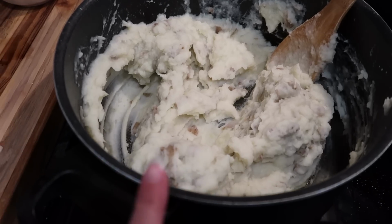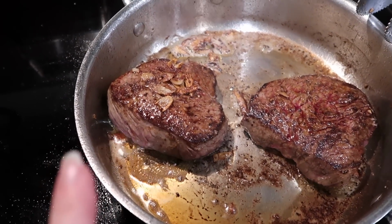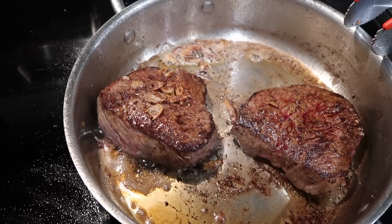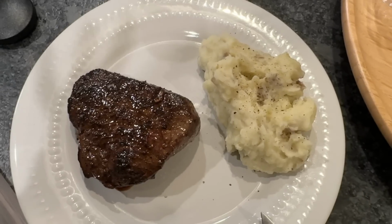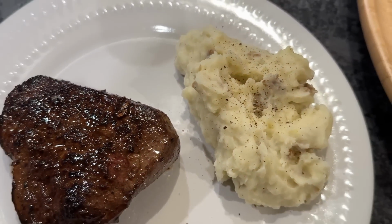Okay, here's the mashed potatoes. They are done. And then here is our steak. We did sirloin and I just ended up getting sirloin too. So we got one for me, one for Gabe, and it is looking delicious. Okay, here's the completed dinner. How delicious does that look?